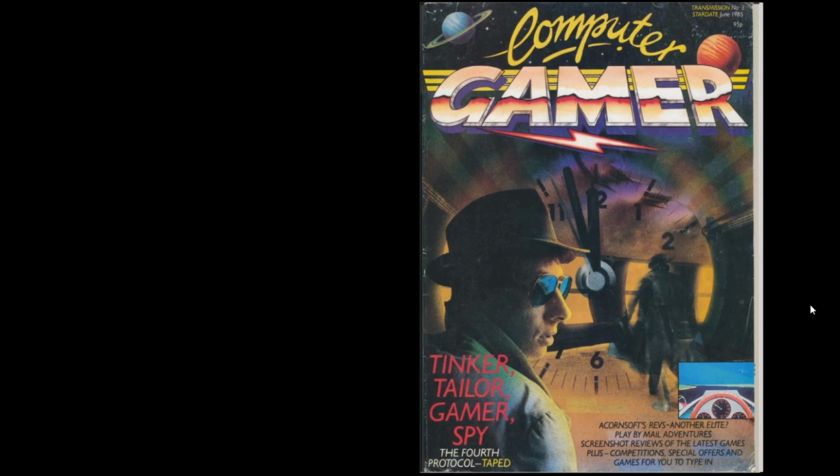As you can see the front cover feature is Tinker Tailor Gamer Spy, the 4th Protocol taped. No idea what that is. I assume there's a game based on the 4th Protocol, but I know nothing about that.